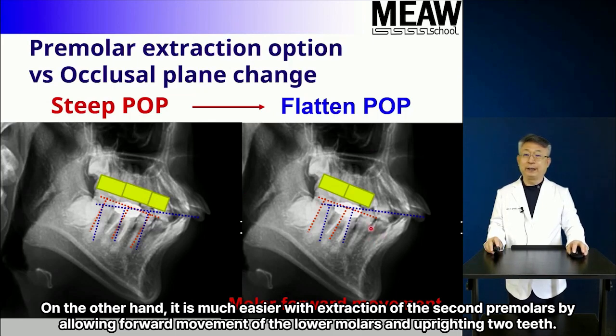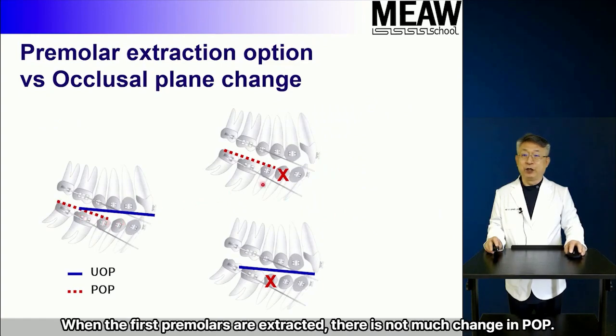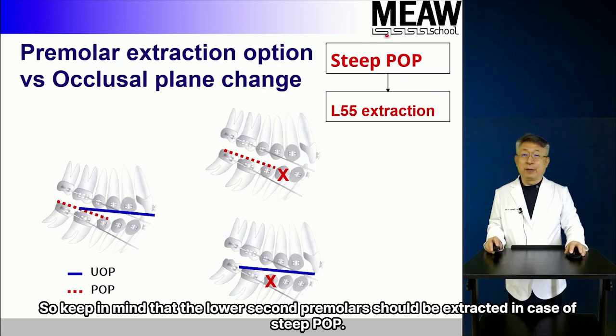On the other hand, it is much easier with extraction of the second premolars, by allowing forward movement of the lower molars and uprighting of the teeth. The blue line represents UOP, and the red dotted line represents POP. When the first premolars are extracted, there is not much change in POP. But POP can be effectively flattened with the extraction of second premolars. So keep in mind that the lower second premolars should be extracted in case of steep POP.